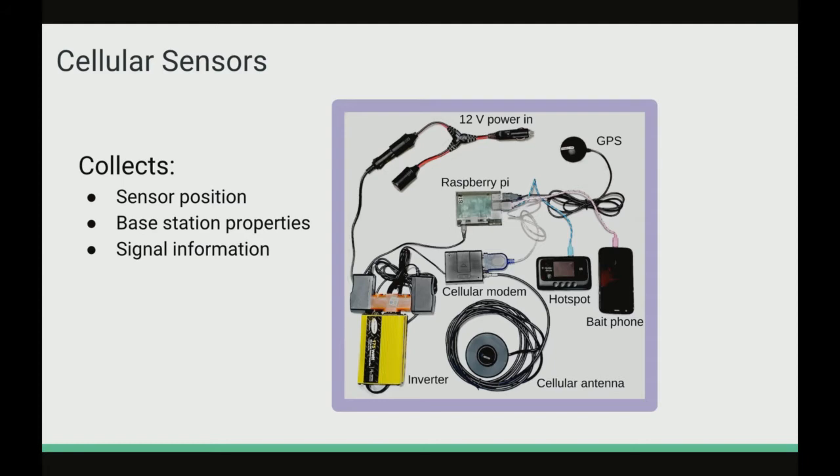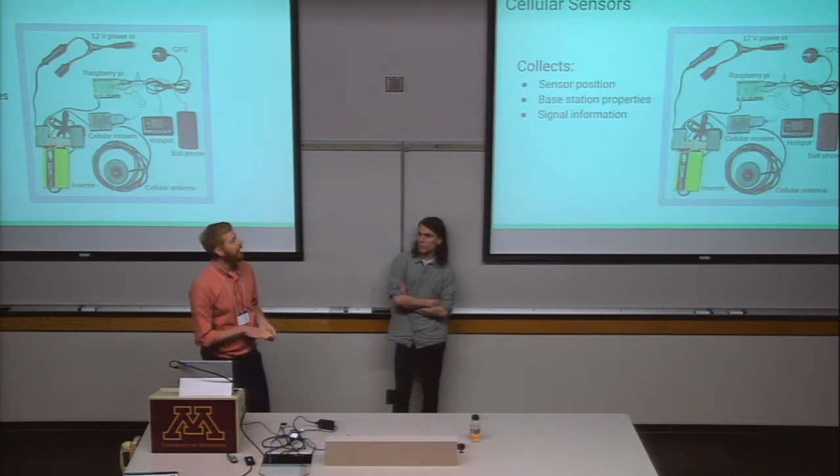So the GSM modem, for example, scans the GSM spectrum, records data like the frequencies of all the base stations in the area, their signal strengths, which we can match with the position of the sensor, and also lots of identifying properties of the base station and configuration parameters that they're broadcasting.